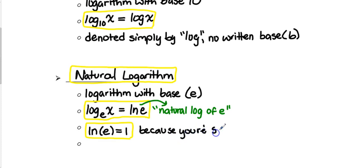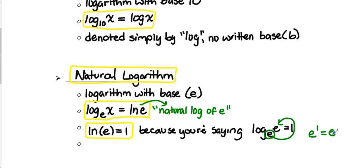Because you're saying log base e of e, right? Log base e is the same as saying natural log. Well, log base e of e would have to equal 1 for our little rewrite to be true. E to the first equals e. The connection up here would be log base 10 of 10 has to equal 1 because 10 to the first power equals 10. So same idea. Just like log base 10 of 10 would be 1, natural log of e has to equal 1.